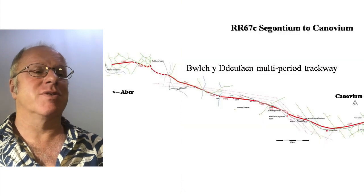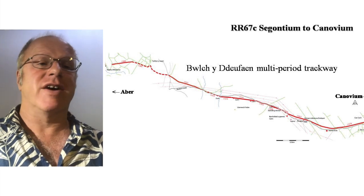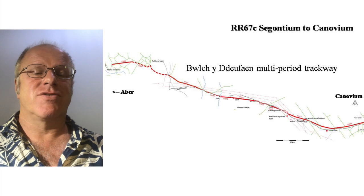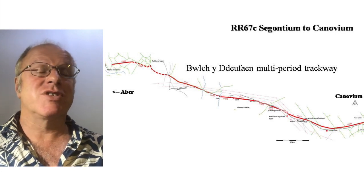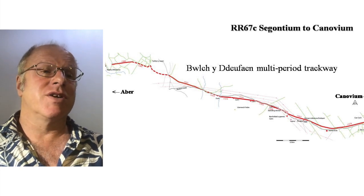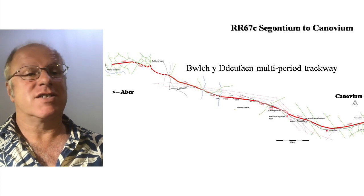If we carry on with this one, this is an interesting bit to look at. This is between somewhere just along the coast from Aber through to Rowen and then over to Canovium in the Conwy Valley. This is a multi-period trackway. It was a trackway before the Romans got there. There's lots of prehistoric stuff alongside it, and it is still a trackway today.